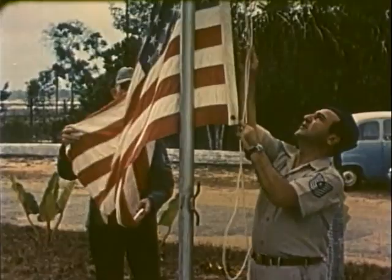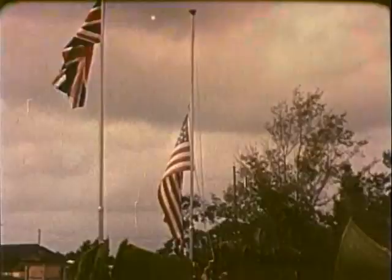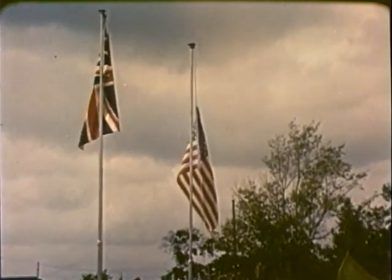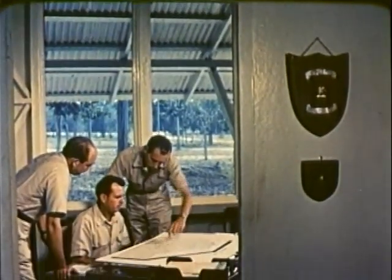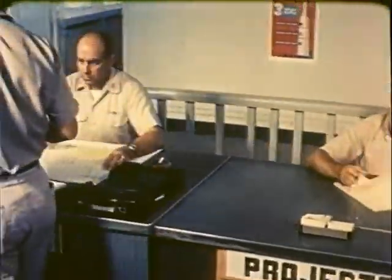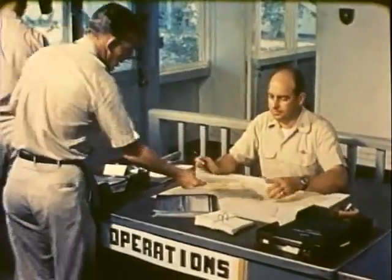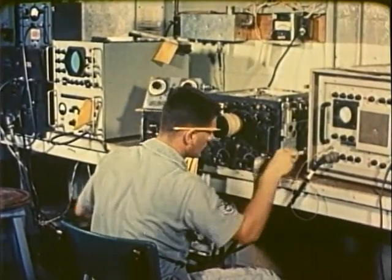Almost 2,000 miles from home, soon they are operating as a self-contained unit, as complete as if they were back at Turner. The team headquarters is established. Ground station operators are at their post. Missions are assigned. Equipment maintenance is going on.